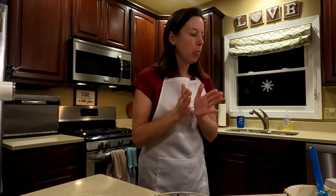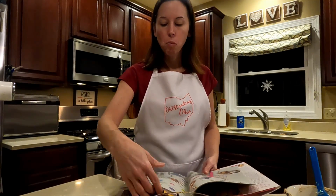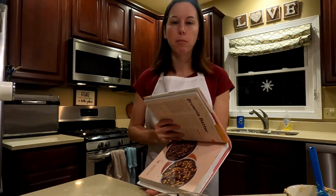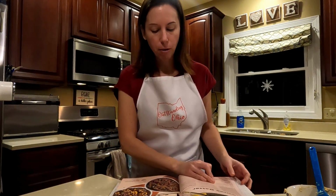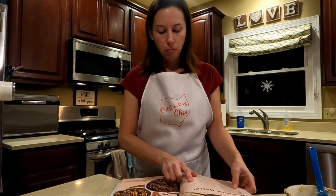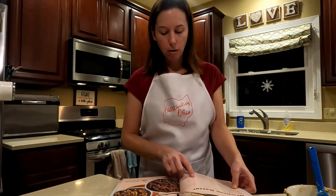Yep, definitely a winner. Okay, so here's what else you need to know. First of all, there were some recommendations in here if you want to do any mix-ins with your brownie batter. I'm going to show you these pictures because doesn't that look delicious? They have one of their signature combos called Chocolate Dream, that they combine chopped Oreos in, and it looks like some more chocolate chips, I don't know.